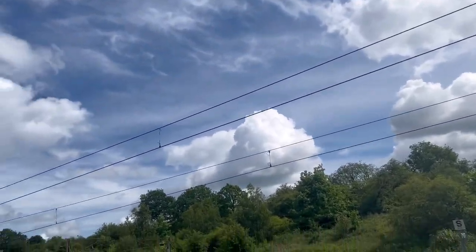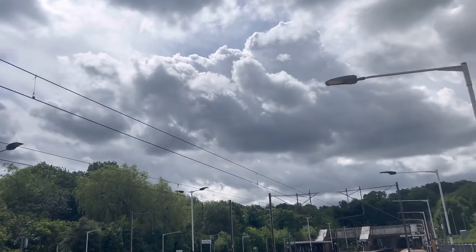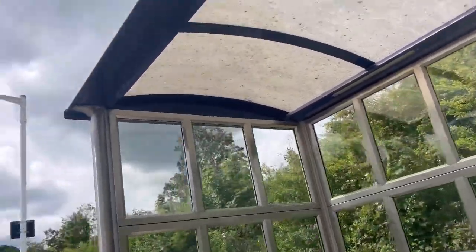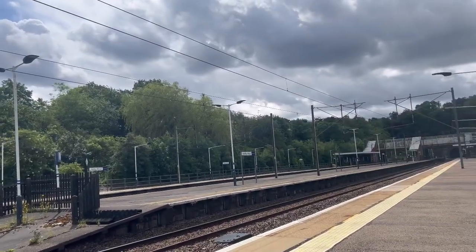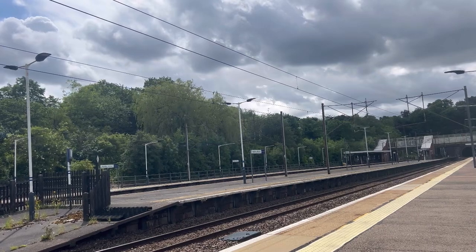Bit stupid of me picking it because obviously the platform design, but don't worry about that. It's going to be quite short today because it's a bank holiday, and there's nothing good on a bank holiday, so today we'll just be seeing services.